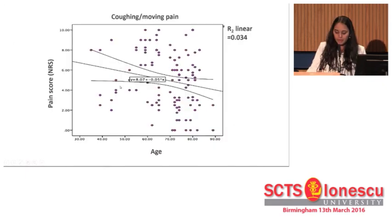Age was also important for explaining pain on moving and coughing. So older patients tended to report less pain on coughing and moving than younger patients. So this is age, and this is the pain score, and as the age increases, you can see the pain score goes down. It was interesting because gender actually had no significant effect on the pain.